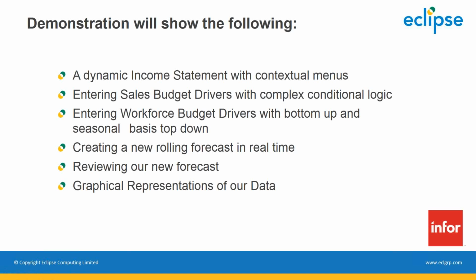But we're going to be looking at a dynamic income statement. It's going to have some contextual stuff there. We're going to be looking at entering some sales budget drivers and things. We'll do some workforce budgeting, and we'll also create a new forecast in real time, and then be able to review it and look at some of the graphical representations of our data.